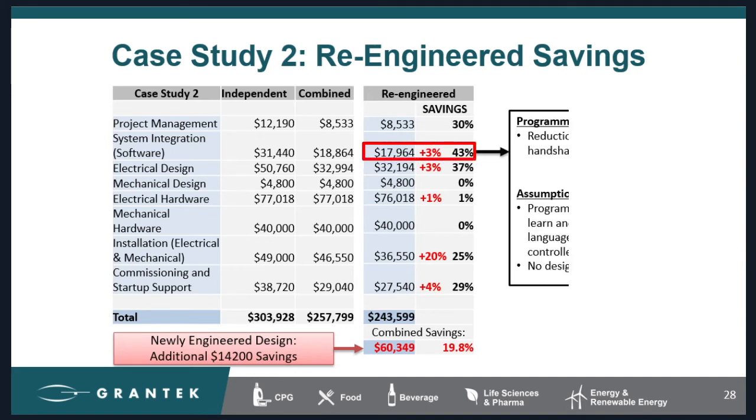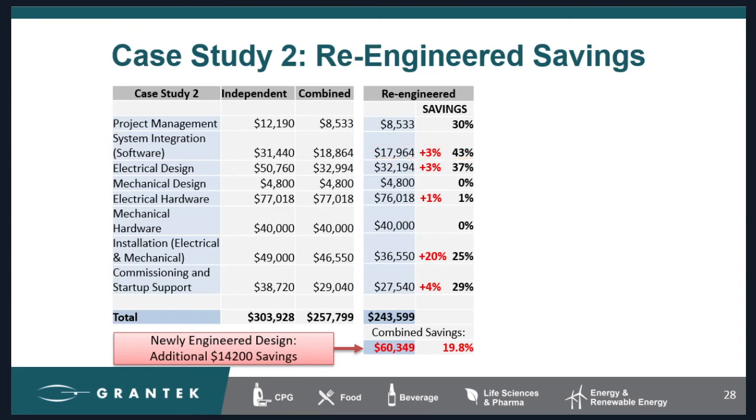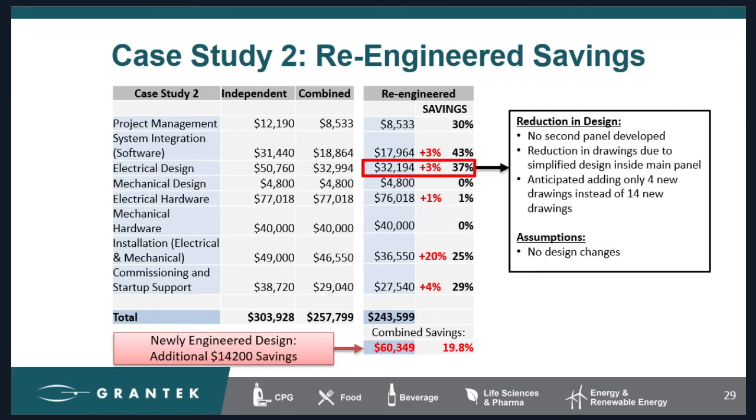Now, project management we assume is the same in this case. So we jump to system integration. A small bump in savings from simplified programming, by not needing to do handshaking with multiple components anymore. Now let's look at the electrical design. Small bump in savings here too, as no second panel needs to be developed, and because of integrated hardware, there's just fewer wiring diagrams to create.